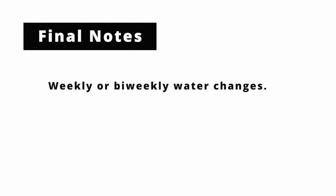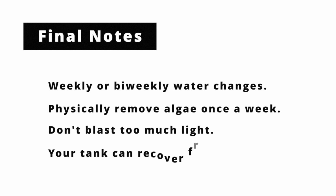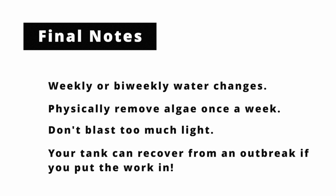A little bit of algae is perfectly normal in an aquarium and even looks nice, but don't let things get out of hand. The best way to prevent major algae outbreaks is to stay on top of weekly or bi-weekly water changes. Manually remove algae once a week when doing water changes, and make sure your tank isn't getting too much light. Last but not least, don't beat yourself up over an algae outbreak. It's nothing that can't be resolved, plus we've all been there. I know how frustrating it can be to deal with, but if you treat the underlying causes, you can take care of any algae outbreak.